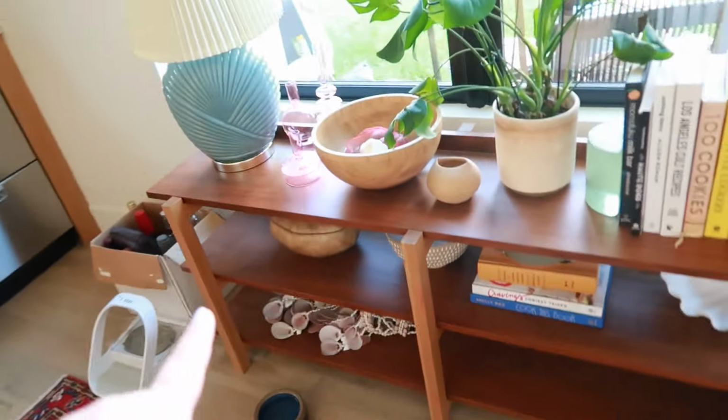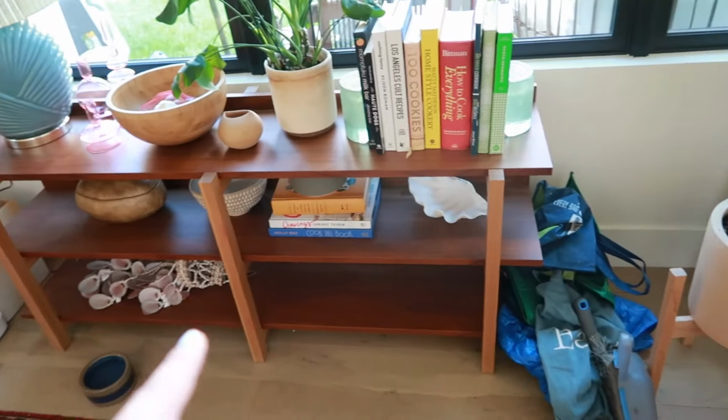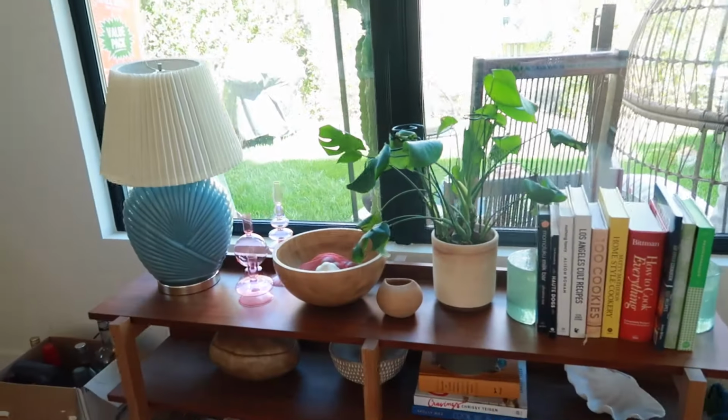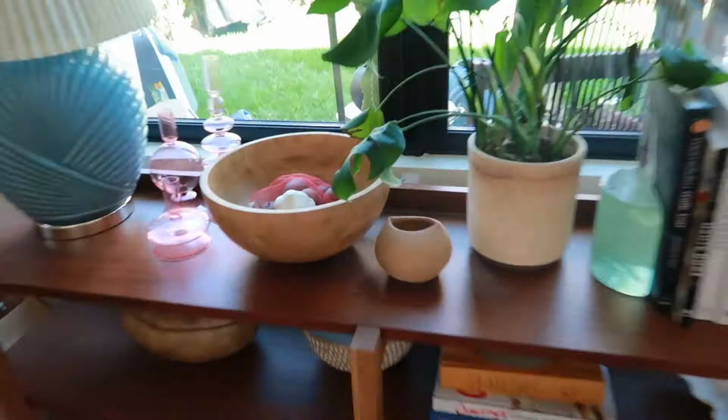This used to be in Ted's office at the old place. It was his media stand, like a credenza. What is this?